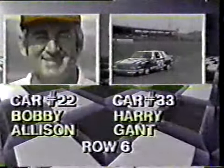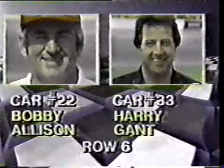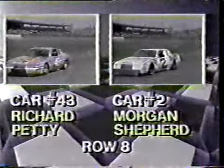In row 6, two-time winner of this Richmond 400, the Buick of defending national champion Bobby Allison, and Chevrolet number 33, the Skull Bandit, Harry Gant, carrying our onboard camera today. Row 7, from Dawsonville, Georgia, comes Ford number 9 and Bill Elliott. And beside him, the Chevrolet number 98 of Joe Rutman. In row 8, it's the 6-time winner of this Richmond 400, the famed Pontiac number 43 of Richard Petty. And then comes the Buick number 2 of Morgan Shepherd.